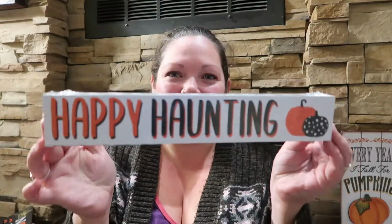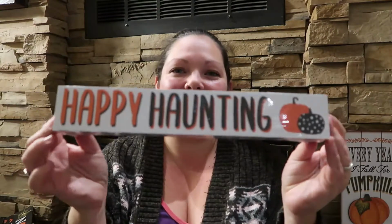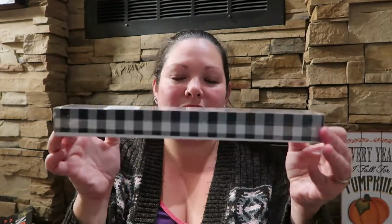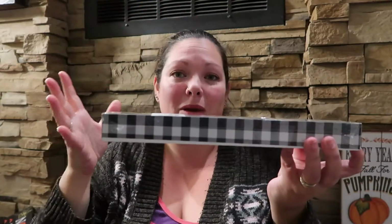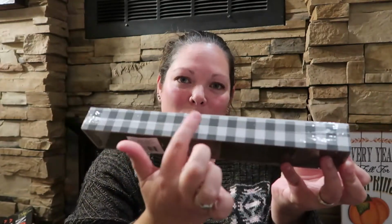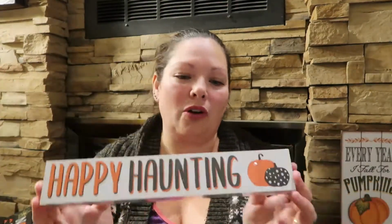So the Halloween sign that I picked up this year is this one. It says Happy Haunting. It's got the black and white buffalo check on the sides, which I think works out good because I've got a few now that have this buffalo check on them. So if I wanted to use this to be a little bit of a stand or like build some height in some of my mantle decor, then I can kind of flip it over this way or even flip it over that way and just have this black and white showing, which I love when the pieces that I'm buying, I can kind of transition them and they work for other things.